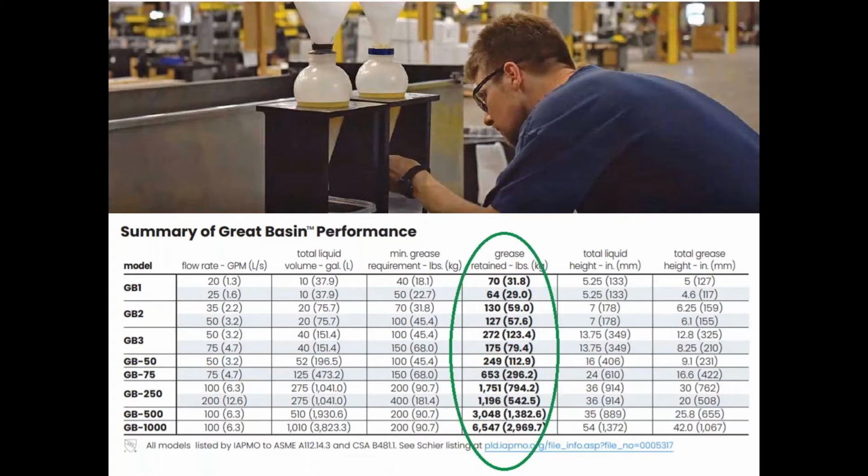But even looking at our let's just say GB2 model, it's dual rated. At our 50 GPM, instead of being 100 pounds, we're 127 pounds. So we're always giving you more grease capacity, which is going to be a great thing for your guys' clients, because they now can extend their pump out cycle because we hold more grease. And over time, that's going to save them a lot of money, especially when having to service these interceptors all the time. So that's a little bit about the standards that govern grease interceptors.